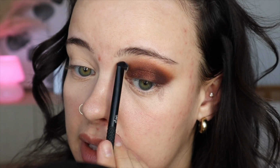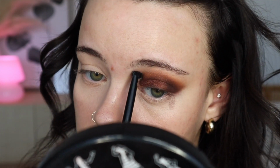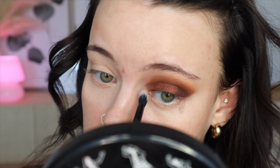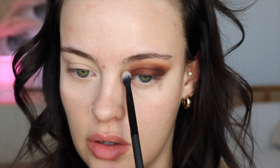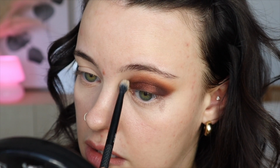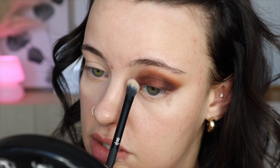So I'm just taking a clean blending brush and I'm just flicking it up towards my brow. I don't have anything on my brush currently, but sometimes if things aren't budging, kind of like they aren't today, I'll take a tiny bit of concealer. I don't like when I have a concentrated amount right in my inner corner right here because I feel like it brings my eyes kind of together in a way that I don't really like. So I take a bit of concealer on the back of my hand, and I'm gonna take this brush, and I'm wiping pretty much all of it off. I just want the faintest amount of concealer on this brush, and I'm just gonna feather it right over the edge, and it should remove and soften everything.